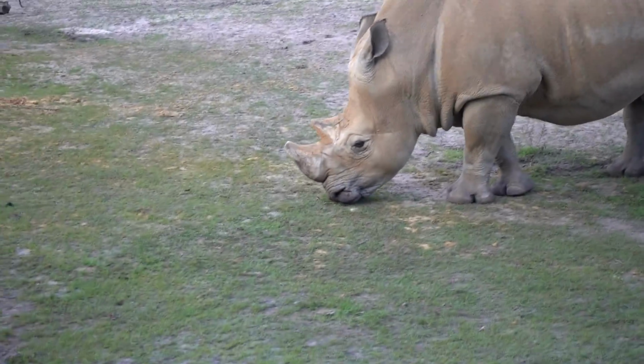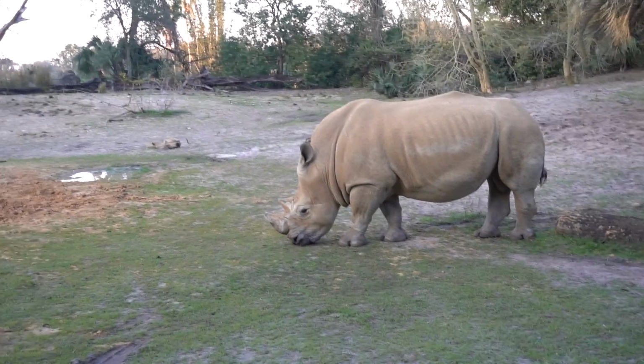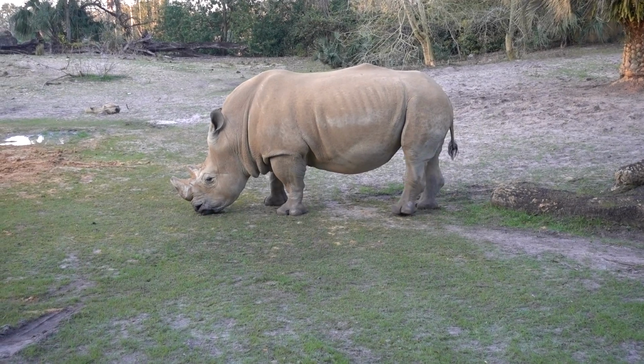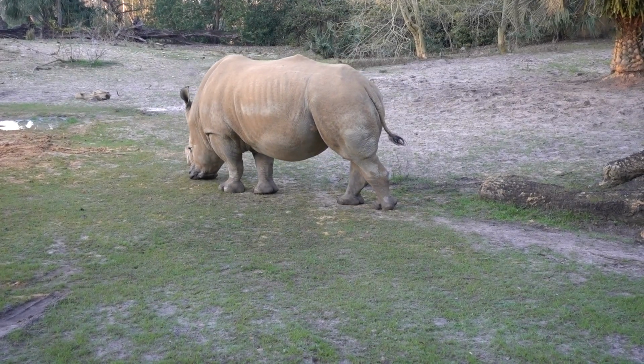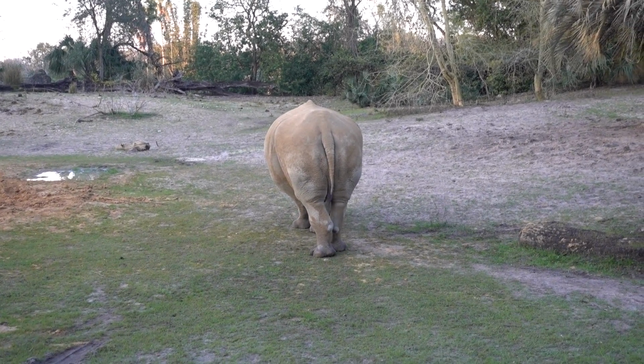Wow. Now, it is very typical to see rhinos around mud pits like this, because rhinos, just like us, have very sensitive skin, so they will roll around in the mud and use it as a source of sunscreen. Once it dries, it provides great protection from the hot savanna sun, and it will help keep pests like mosquitoes away. Isn't he beautiful?